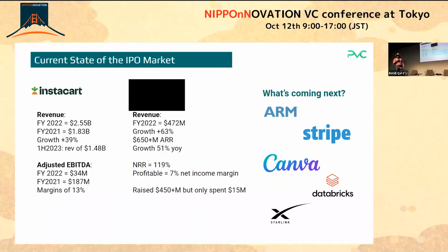2 weeks ago, 3 weeks ago, we had three major VC-backed companies attempt to go into this difficult market. And we talked about financial conditions being tight and money supply shrinking. That's ordinarily a really tough time to go public. Arm, which is a semiconductor company backed by SoftBank, made it out, but is now below their initial stock price. We saw Instacart attempt an IPO, a healthy business, growing, profitable, priced at a valuation of about $10 billion.